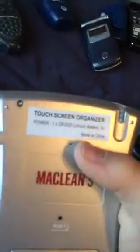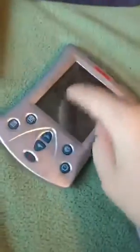Now we have something new. It is a McLean's touchscreen organizer. Something funny: there's a place for two batteries, but it says it only requires one. And also, it is not a touchscreen like this. It is a resistive touchscreen with a very small stylus. You can store some phone numbers, there's a calculator, a clock, but you can't change the hour.